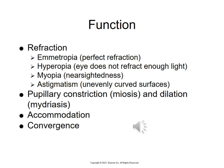So looking at refraction, we have emmetropia, which is perfect refraction of the eye. Hyperopia is farsightedness. There's not enough light refracted in the eye. Myopia is nearsightedness, where the eyes overbend the light. And then some people have what's called an astigmatism. There are uneven surfaces in the eye that distort vision. Okay.